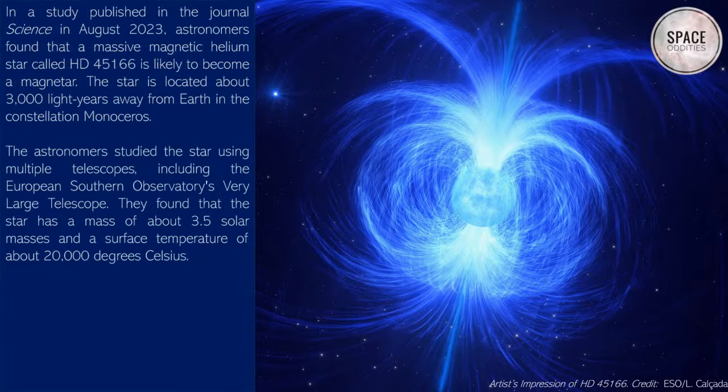In a study published in the journal Science in August 2023, astronomers found that a massive magnetic helium star called HD 45166 is likely to become a magnetar. The star is located about 3,000 light years away from the Earth in the constellation of Monoceros. The astronomers studied the star using multiple telescopes, including the European Southern Observatory's Very Large Telescope. They found that the star has a mass of about 3.5 solar masses and a surface temperature of about 20,000 degrees Celsius.